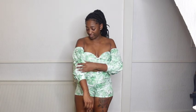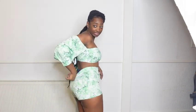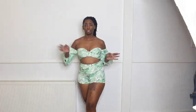I really love this bit of it. I love the puffiness. I feel like it's unique, and that's what I try to go for, things that are not basic, very unique and very sexy. So this is it. I love the shorts. I love how everything fits. There's an elastic waist again in the pants, so that's fire. It stretches, so you might walk and feel a little bit, but that's all right.